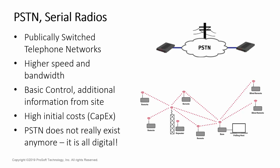If you look at PSTN, it's virtually non-existent today. I mean, who's got one of those rotary dial-up phones in their house today? Again, telcos are not installing these analog lines, and if you do want to get them, they're very, very expensive. They take forever to fix and so forth.